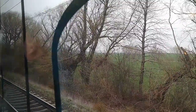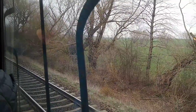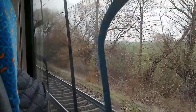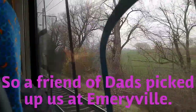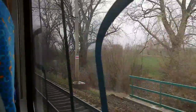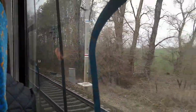What happened? I think we hit a rock. I think if we hit a rock, we will have derailed in a massive disaster at this point. I'm just joking, because remember what happened with us in San Francisco. Yeah, I already know that. And we missed our bus to get the Caltrain.